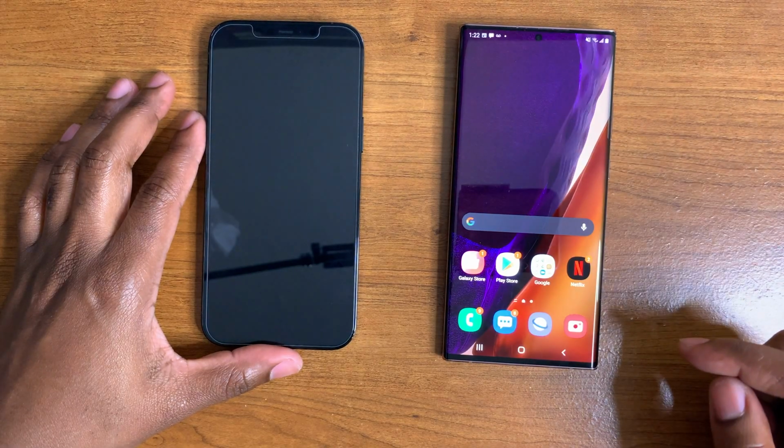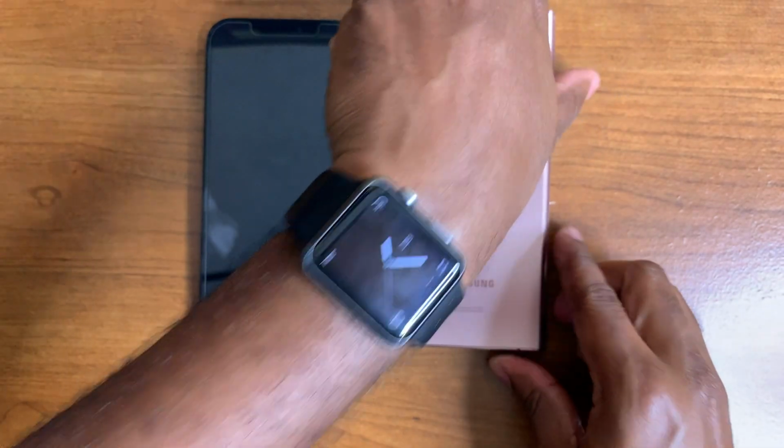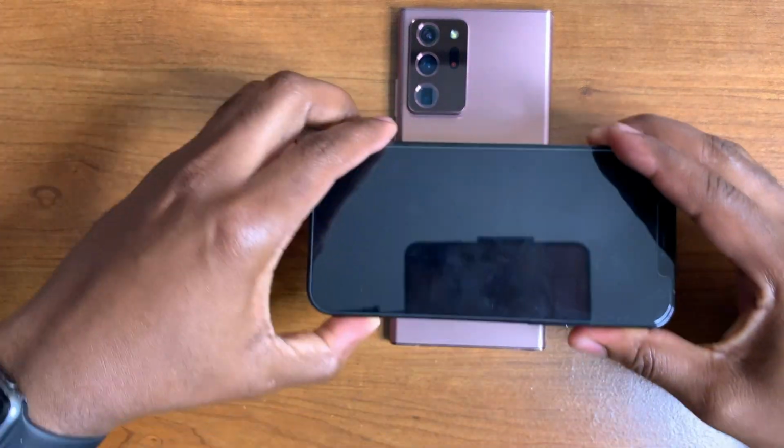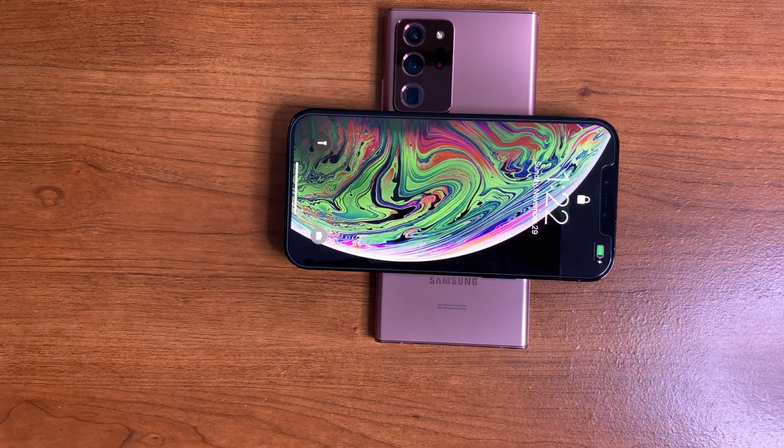Then you only have to place the other device on the back of the Note 20 Ultra. But if the percentage is lower than 30%, PowerShare may not function. In this case, I'm charging the iPhone 12 Pro Max with the Note 20 Ultra. Very clever of Samsung. Both phones are nice and premium looking.